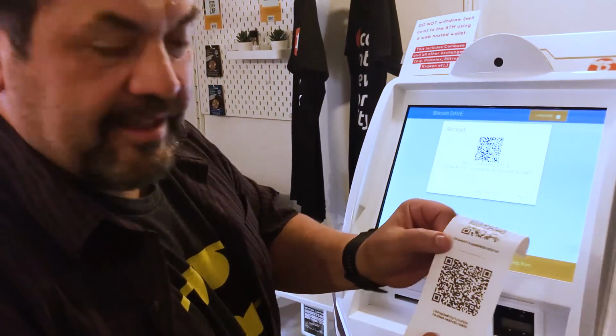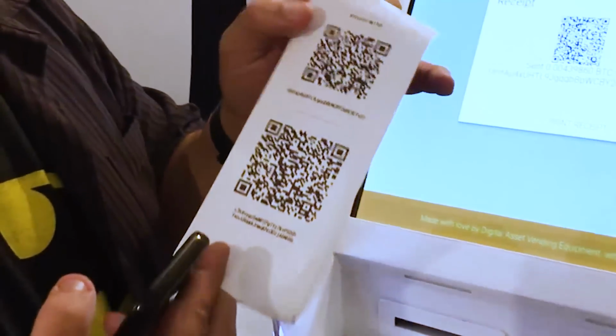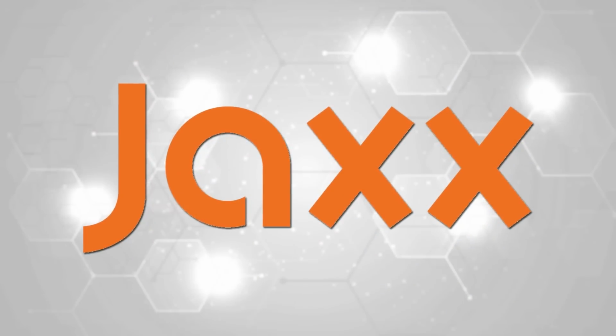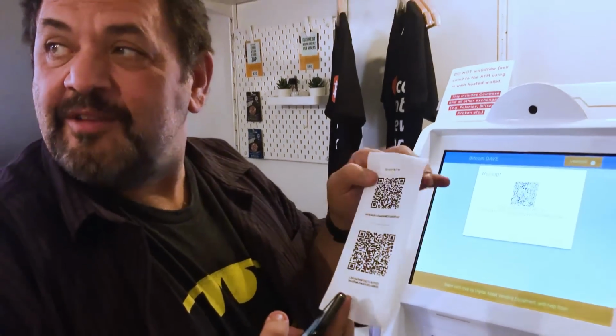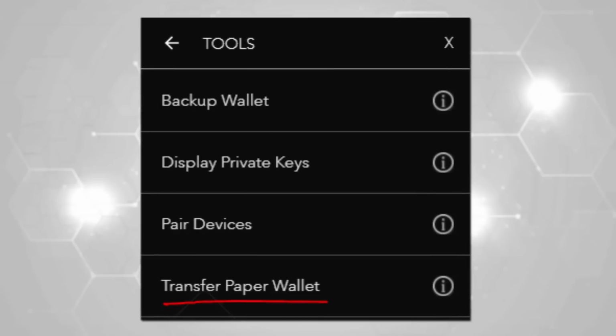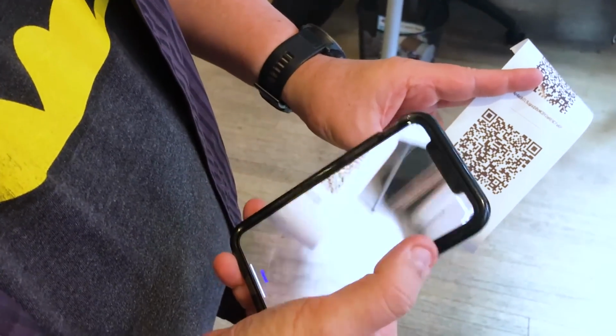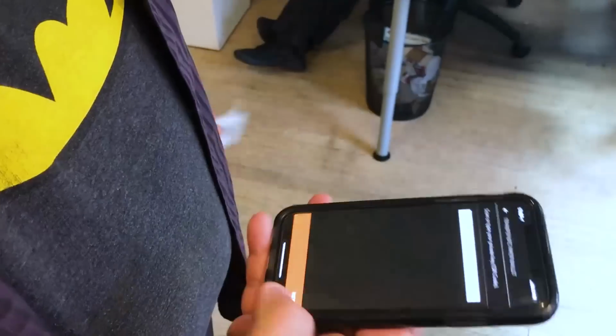If you don't want to keep your Bitcoin in the paper wallet, you can move it to another address. Wallets like the Jaxx wallet make it super easy to transfer Bitcoin from a paper wallet into your Jaxx wallet. Just click Transfer Paper Wallet, use your camera, then scan the bottom QR code on your piece of paper. That's the private key. Now there's nothing on the piece of paper. So this is worthless now. And it's as easy as that. That's how you use a Bitcoin ATM.